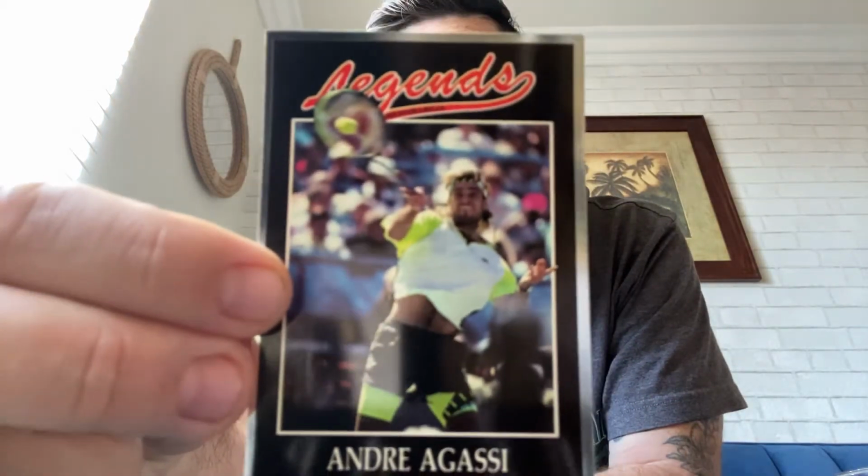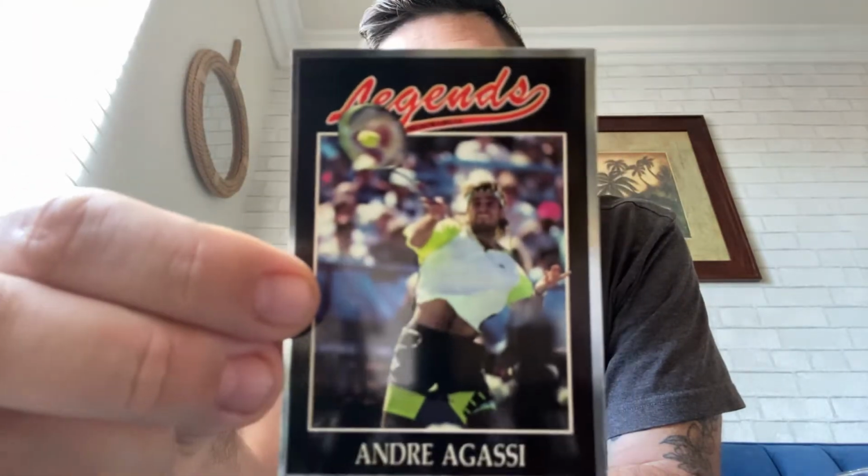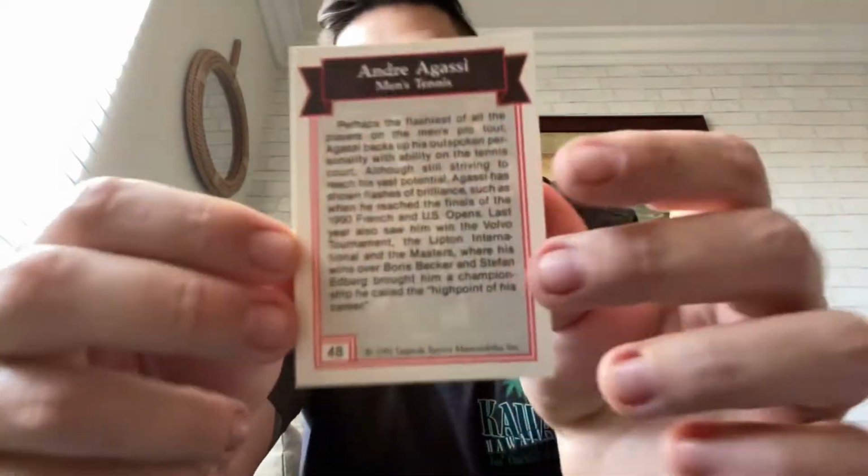Speaking of 90s, this is sports. This is one of the Hall of Fame inductees, Andre Agassi. Super 90s card, silver foil. Really nice looking clean edges. Love the color on this card though. Just that yellow up close really pops. Back centering still really good too. I think this card has a really good shot at getting a PSA 10, and I'm looking forward to having that graded.